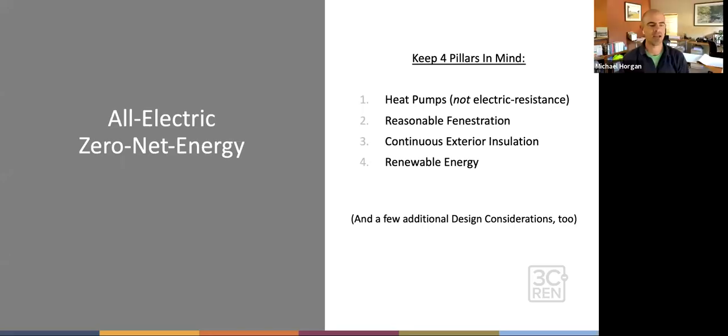Reasonable fenestration. We're going to talk a little bit about windows, where and what kind. Continuous exterior insulation, we are going to emphasize that. And renewable energy, along with a few additional design considerations too.